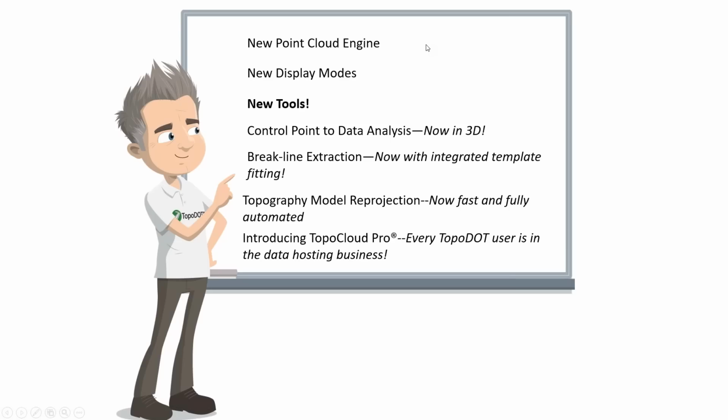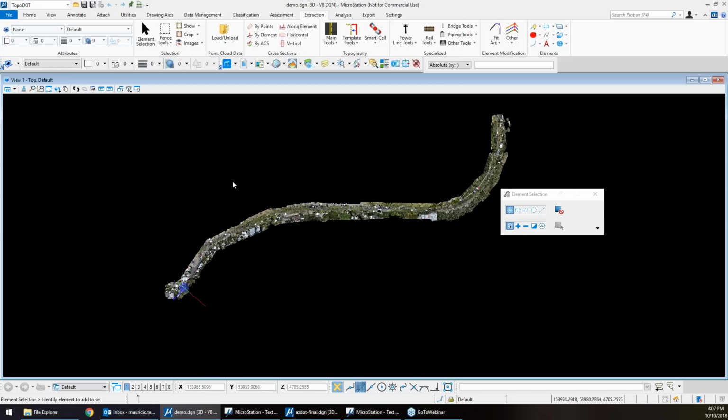All right, so Maddie, let's get back up. We're talking about the new point cloud engine display modes. Okay, Maddie, show us what you got.